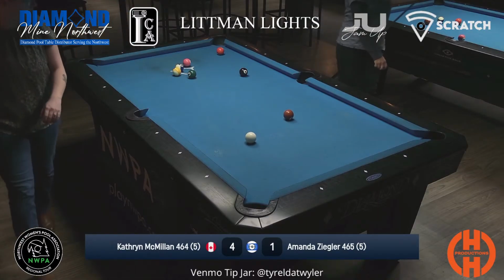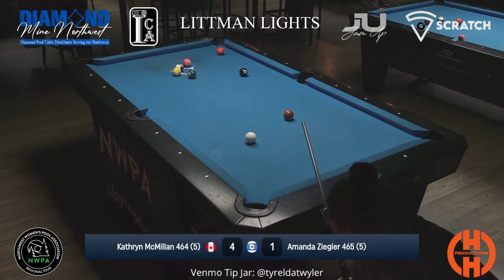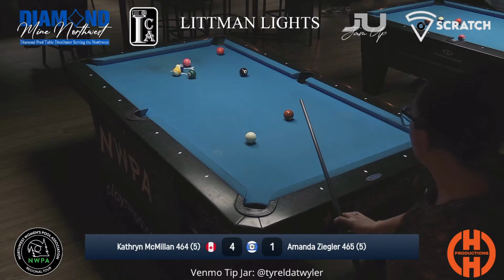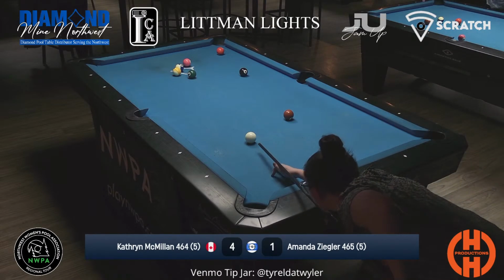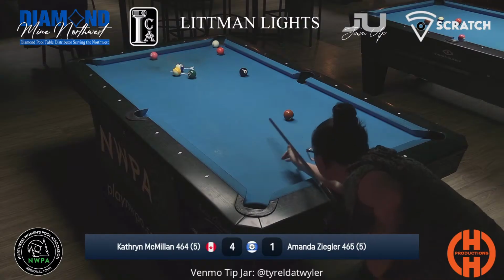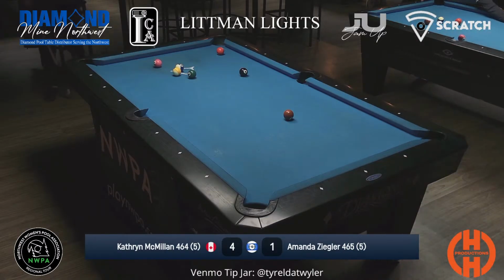I think she has an edge of this four. And play safe here. Push it to the left. The problem is you got to get around that 5 ball or avoid it. She was trying to get behind it. Found the pocket instead.